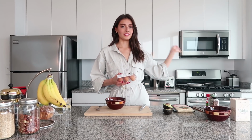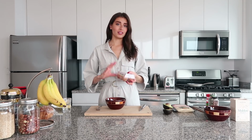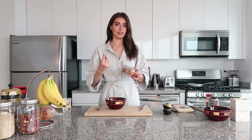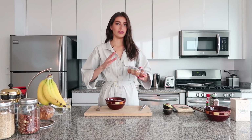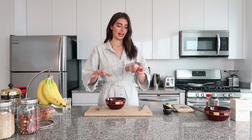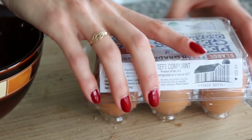So while my toast is cooking, I am going to start prepping some eggs. I have a bowl here, a fork to scramble them up. For me, it's really important to use certified humane eggs, just because if you don't have that stamp, you don't know how the chickens are being raised or how they're being kept, and I like having that little bit of peace of mind when it comes to my eggs.